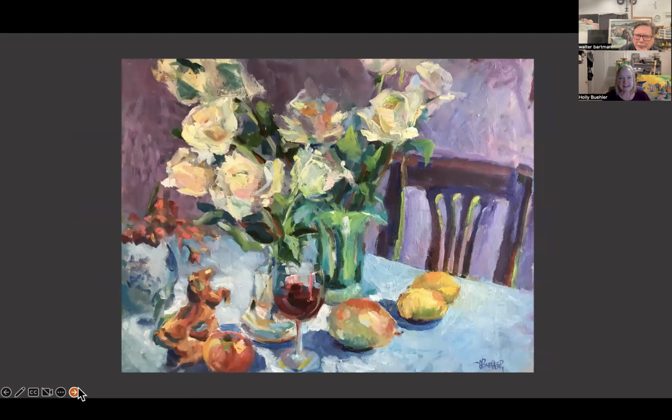The next one. I just put this in as a still life since I teach in the studio. I thought I should show a still life, and the greens and violets I like in this, how they vibrate together. I enjoy painting flowers a lot, and thought I would experiment with painting white roses.